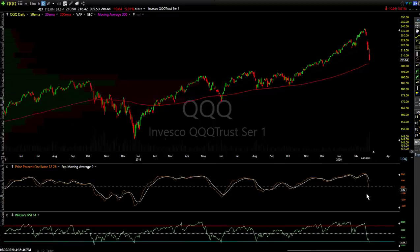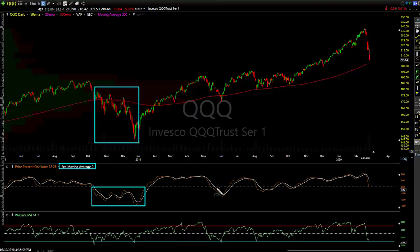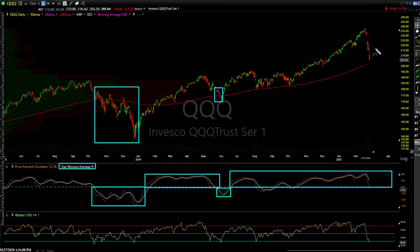The PPO trend indicator is still bullish for now. That's one trend indicator I like to use. The 9 EMA, the white line. When the white line is the last of the two to cross, it tells you the trend is bearish, like it did there. And when the white line is above, there are some whipsaw signals, but for the most part, the trend is bullish, and so it still is right now.